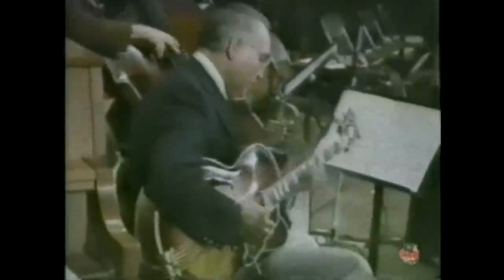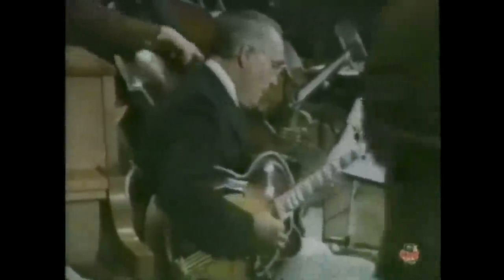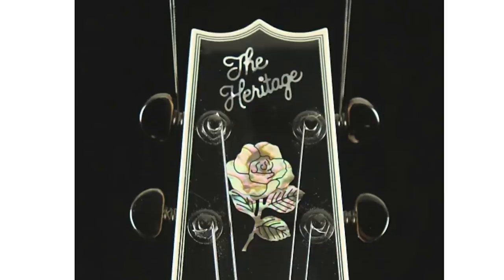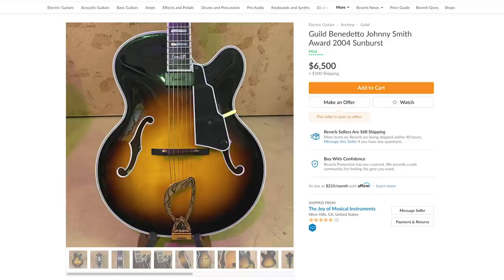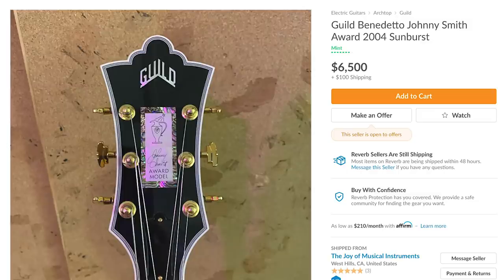With two signature guitars and Johnny Smith's name, there would soon be opportunity for a third. When the Gibson factory moved from Kalamazoo, Michigan to Nashville in 1984, some of the builders stayed in Kalamazoo to form Heritage Guitars. And together they designed the Heritage Johnny Smith, a model that was introduced in 1989. Then, in 2004, Johnny returned his endorsement to Guild, knowing that master luthier Bob Benedetto would be supervising the construction. The Guild Johnny Smith Award by Benedetto was available for the next couple of years.